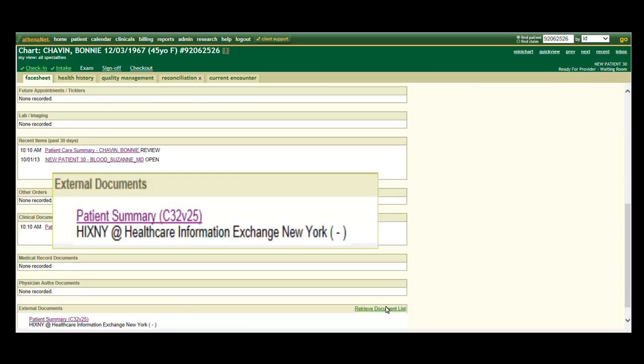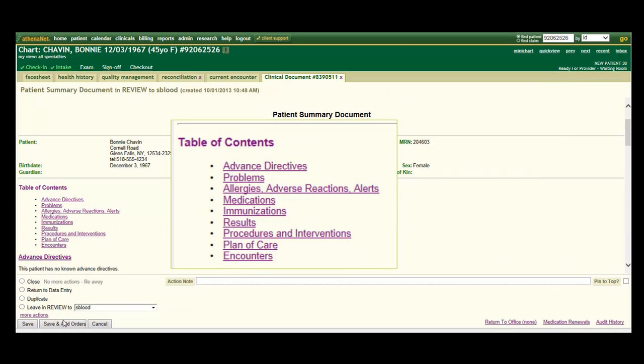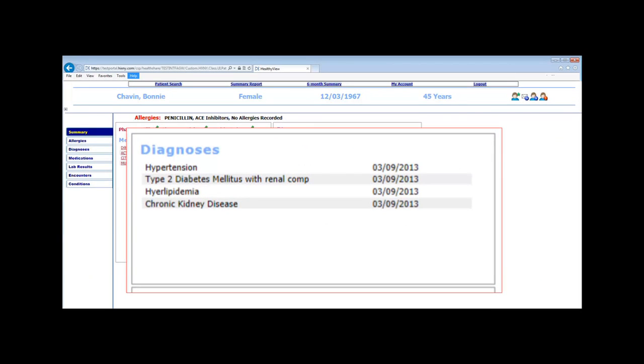I pull up the Hixny record directly in my Athena Health EMR system. It includes the information from Bonnie's last primary care physician. I have multiple medical conditions that I've been trying to keep on top of lately. What's nice, though, is through Hixny, my new doctor can easily view my records from my old doctor.